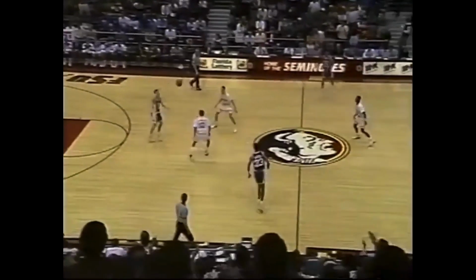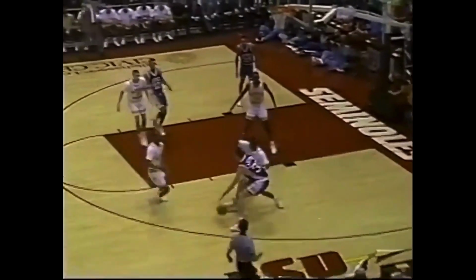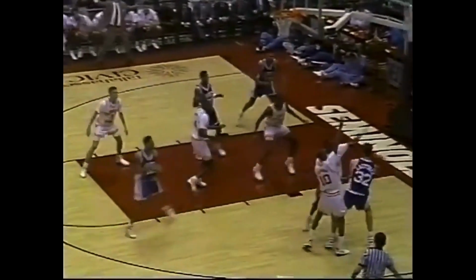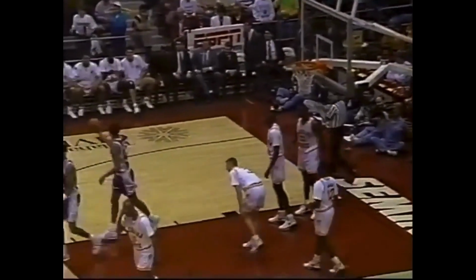Sura for Florida State. Sura's been such a surprise. Oh, what a great transition play. Hit the trailer. They need this early for confidence. After a made goal, they're going to zone trapping defenses. On a missed shot, they're coming back playing man-to-man. That'll be a goaltend.